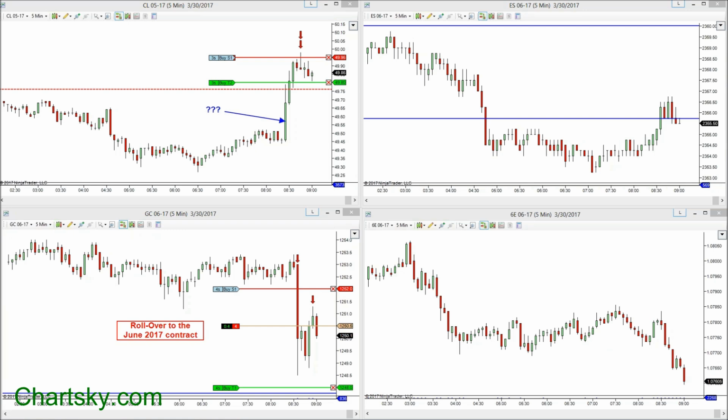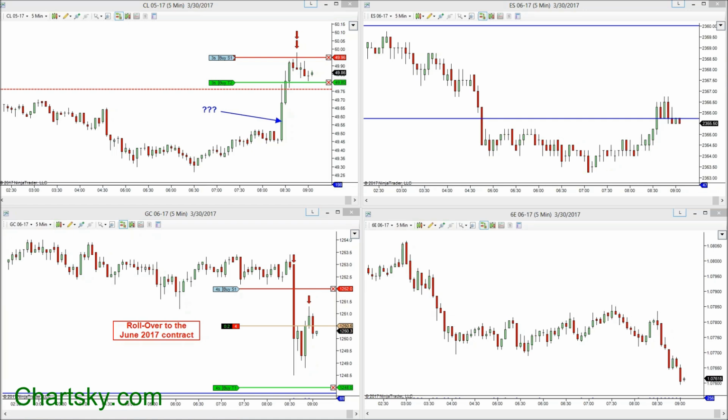Gold is 20 and 30 ticks. Filled us pretty perfectly on the first part and came up and filled us pretty perfectly on the second part. 9 o'clock. Now, crude oil could do something here, so we got to be careful. It should get pulled into that before it takes off, but it may just be strong market.